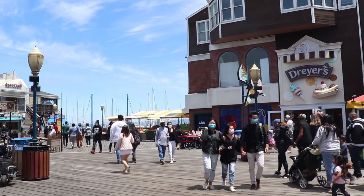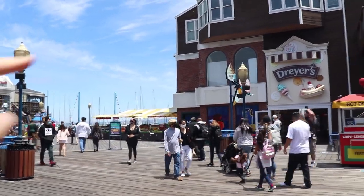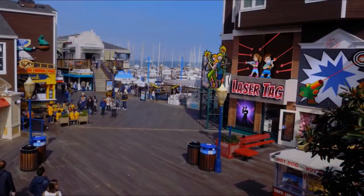In season 3, episode 4, they use stock footage of Pier 39 and digitally altered this building to say laser tag. In real life, this is a hat store called Lids.